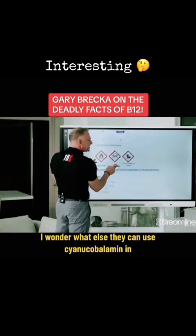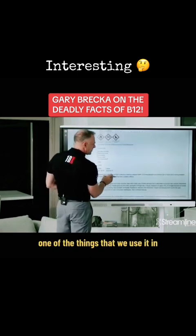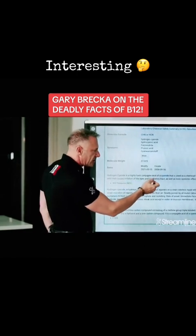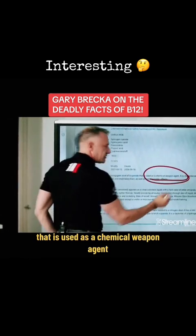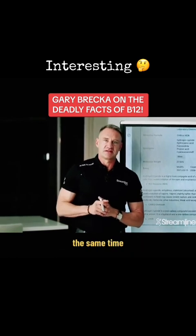I wonder what else they can use cyanocobalamin in besides children's vitamins. Well, one of the things that we use it in, because hydrogen cyanide is a highly toxic conjugate acid of cyanide that is used as a chemical weapon agent. That's right. We use it in chemical weapons and children's vitamins at the same time.